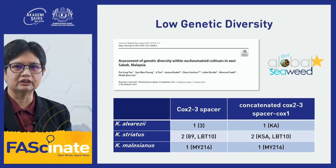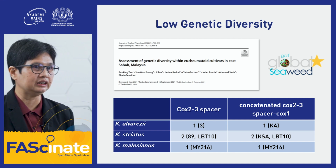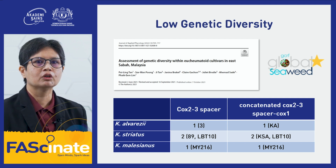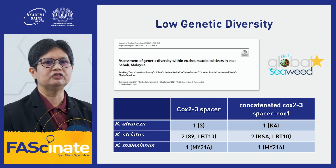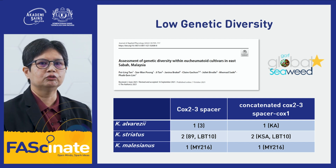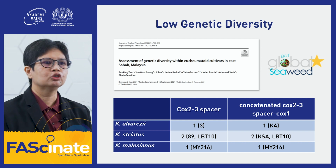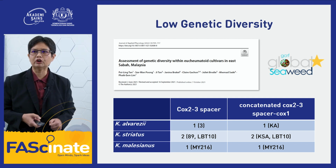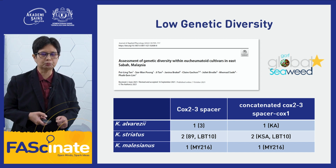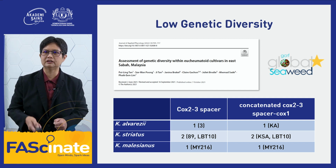The low genetic diversity was evident in our recent study made in year 2021, where we used molecular markers to see the genetic composition. Based on the two molecular markers, we have shown one genotype of Kappaphycus alvarezii, two genotypes of Kappaphycus striatus, and one genotype of Kappaphycus malesianus. This proves that our cultivar is very low in genetic diversity.